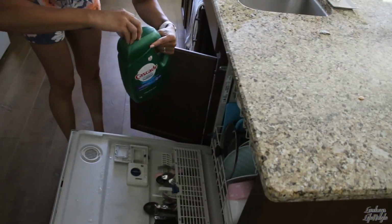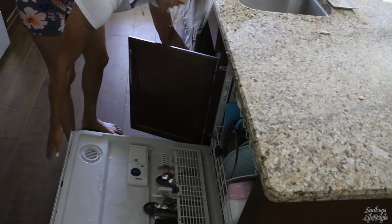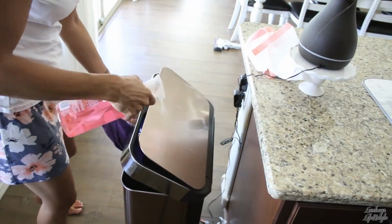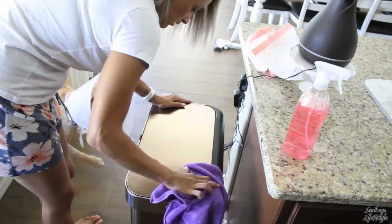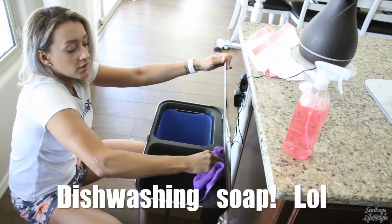And a lot of you know I went back to using regular Cascade dishwasher soap because I tried a couple of non-toxic ones, those pods, and the pods left residue inside a lot of my cups and glasses. So I'm going to have to be on the lookout for a new non-toxic dishwasher detergent that doesn't leave harsh residue on the glass.